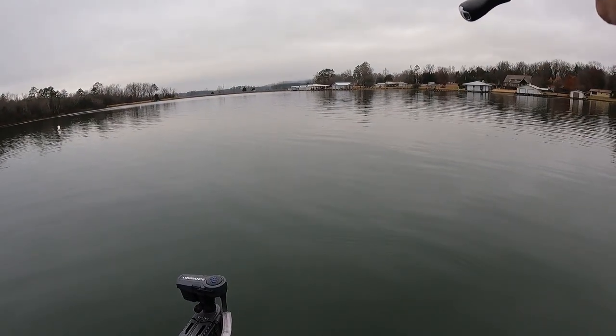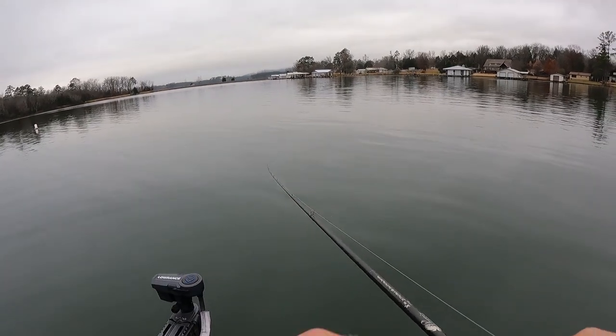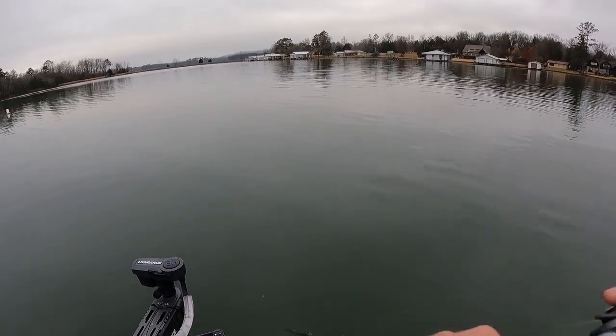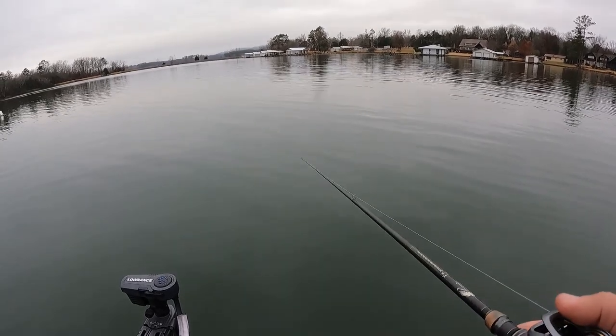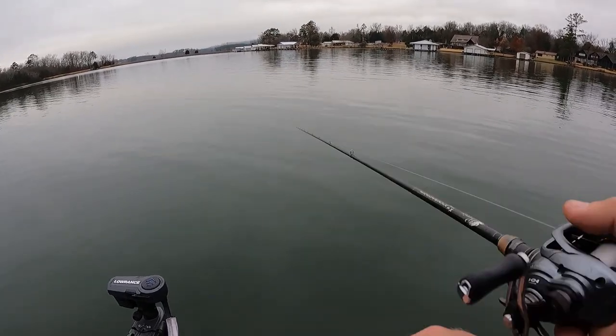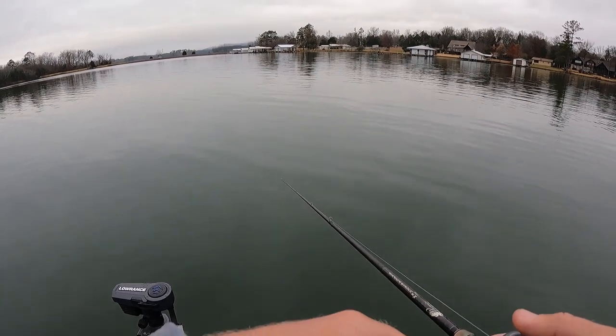Okay, that's interesting. We just caught one and then we had three of them follow it in. I don't know why I keep spot locking. So they're out there. Now there's a few under the boat because I just drew them in with the bait.